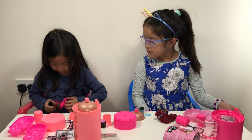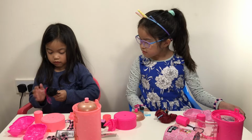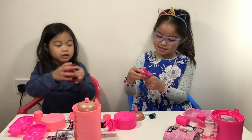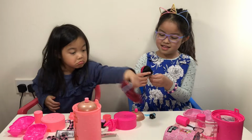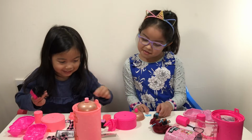Oh, I think she has tights. See? Wow. Can you feel her hair? Oh my goodness. Oh my goodness. We both have a little bit of pink. There you go. I need to get her dress. So? Let's get her dress.